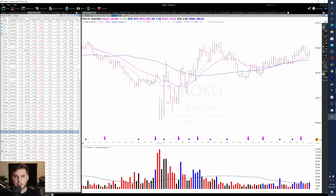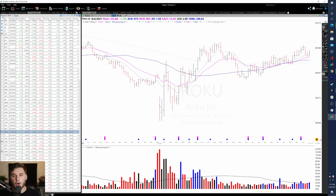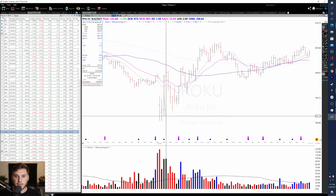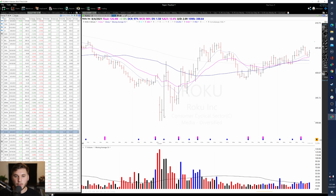And then we have some support right near this open as well, which often is the case on days like this. But nevertheless, this works really great. And if you did buy this breakout and set your stop at the low of the day, you were completely fine. Even if you set your stop at the low of this bar, which is pretty common, you're still not stopped out and you're willing to sit through all of this and ride out to a nice gain right on that first day.